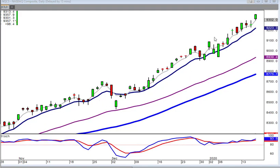The NASDAQ provided the same scenario. A little gap up, starting to move a little bit away from the T-line. Not very much. All that really indicates is there might be some profit taking that will bring you back to the T-line, which implies you might have a couple of days of profit taking, but not anything that's going to change the overall trend of the market just yet.